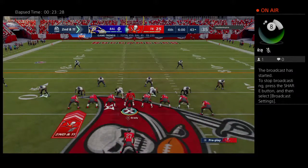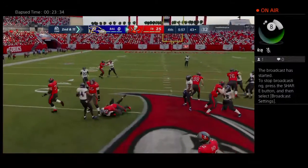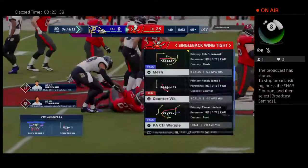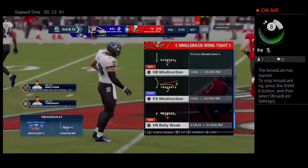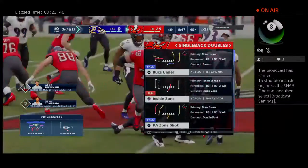2nd and 11. Again, it's Jones. And once again, they stop him behind the line. Great job by this Ravens defense. The tally there, -2 yards, brings up 3rd down. It's 3rd down and 13.